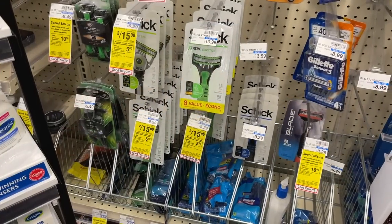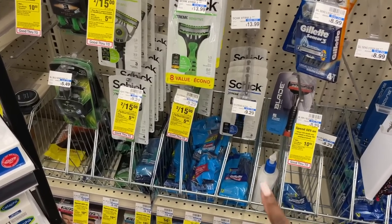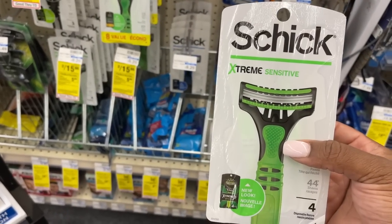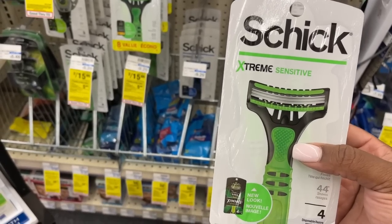So it's just gonna be an experiment. I wanna see if these coupons will double dip. So these are 2 for $15, and then when you buy 2, you're gonna get back a $5 Extra Buck. You can get the men's or you can also get the women's as well.